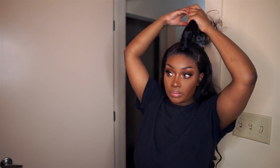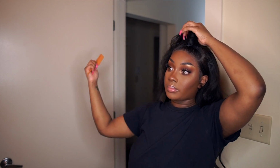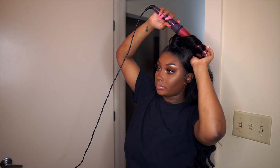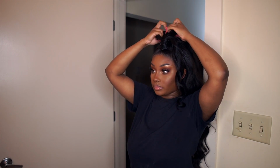So I'm going to take a little bit of hairspray yet again and make sure that everything is laid down. Then we're going to comb through the ponytail hair and then start curling it just like we did for the bottom portion of the hair, always away from the face.